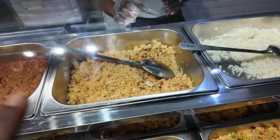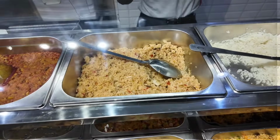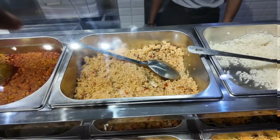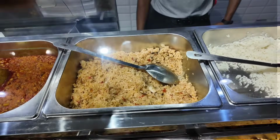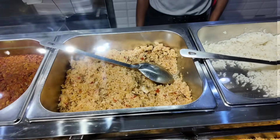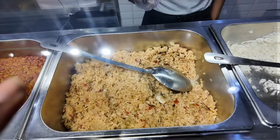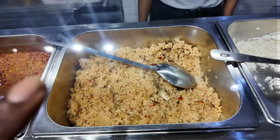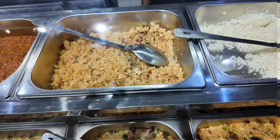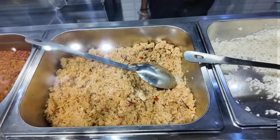Okay, this is coconut rice. So let me repeat what you said. This is coconut rice. It's blended with coconut milk or some sort of coconut water, and then there's fish inside, and there's a lot of crab meat inside. Okay, so there's just a lot of randomness in here. So if you hear coconut rice, that's what it means. But it doesn't always mean that there are actual coconut chunks inside.